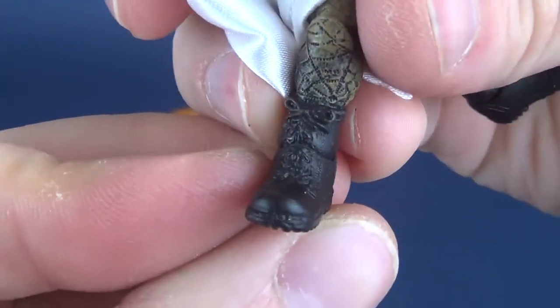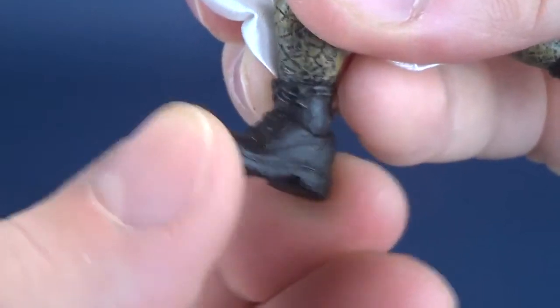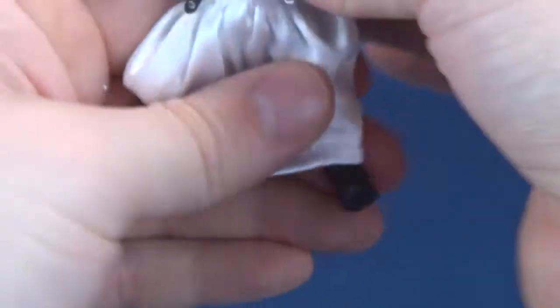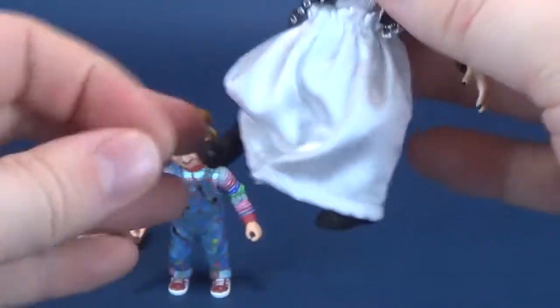And there is a good close-up look at her army boots. The boots hinge up and down. You can rotate them left and right. And they do have an ankle rocker. So there. Get her dress all back into place.